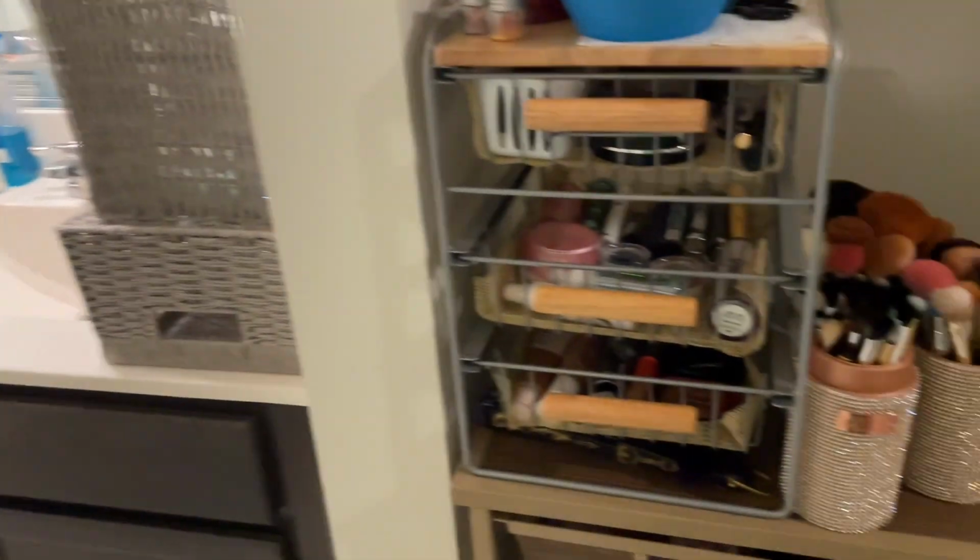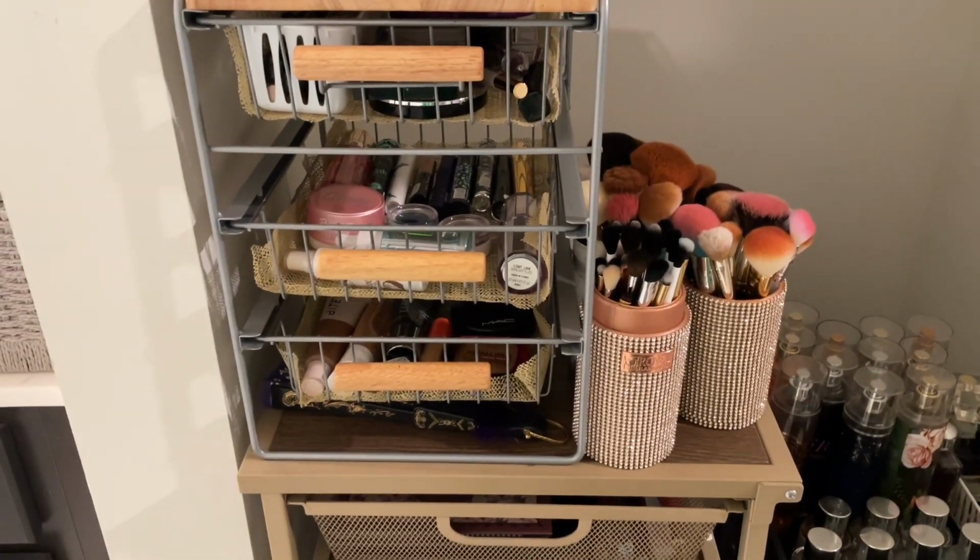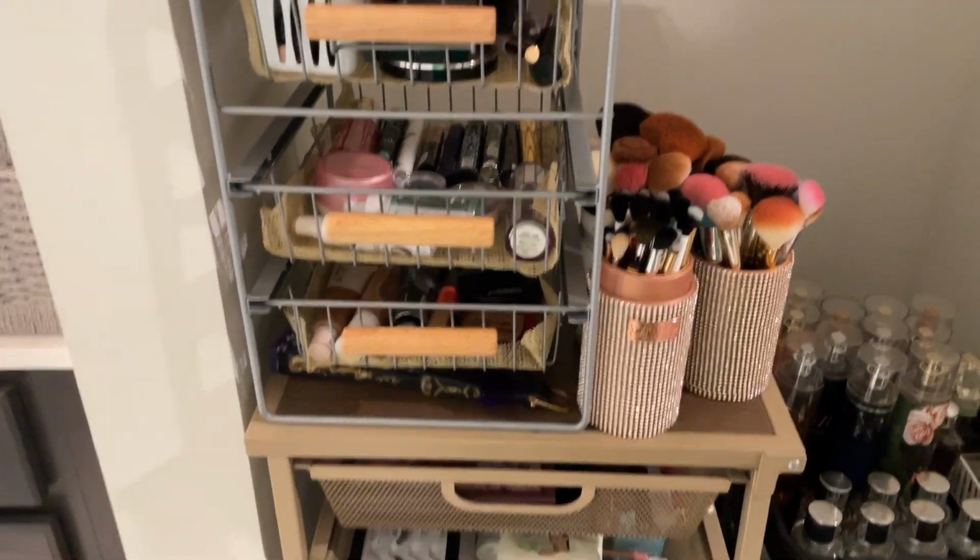So let me go ahead and take everything out of here that I'm going to put over there in that basket. I'll lay out all the color stories. I'll separate everything from what I did use versus what I didn't use. And then we'll move on to the next. Here's everything laid out on the bed.